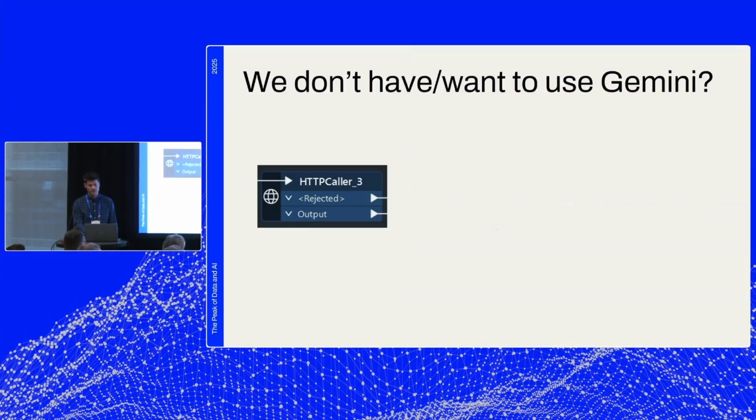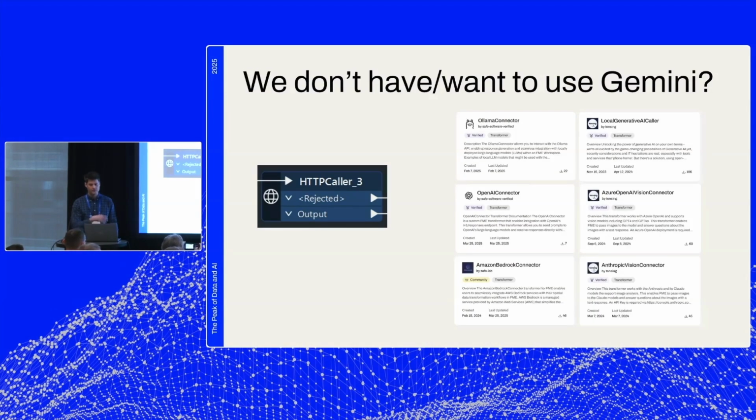Don't want to use Gemini? Well, the HTTP caller, I think, is increasingly becoming the most popular transformer. It's definitely mine. But if you're not comfortable building that, there's a whole range of connectors out there. Safe has done a mammoth job of updating many of these recently. The Bedrock connector is an absolute beast, and a really good piece of work has gone into building that out.